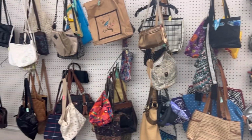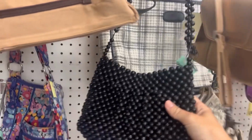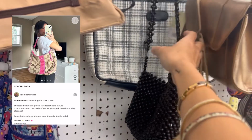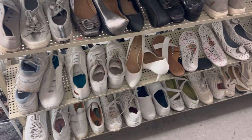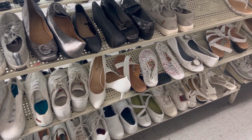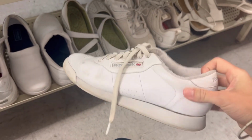We're starting off our thrift trip with the purse section. I look for name brand purses when I'm thrifting for my Depop, Coach, Liz Claiborne, any brands like that. They sell really fast, and I also just look for any kind of unique rare bags that I think could sell.